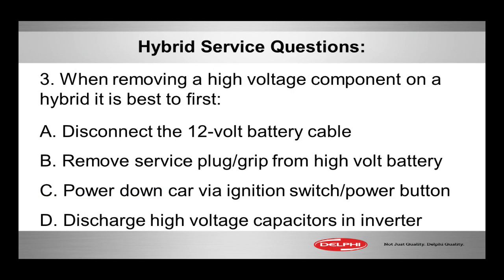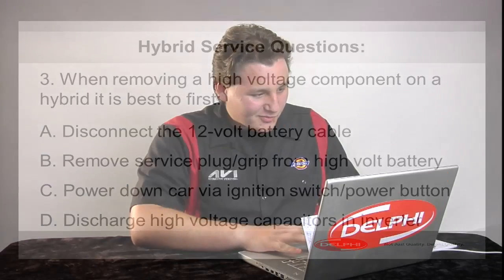When removing a high voltage component on a hybrid, it's best to first do which? A, disconnect the 12-volt battery. B, remove the service or grip plug from the high voltage battery pack. C, power the car down via the ignition switch or power button. Or D, discharge the high voltage capacitors in the inverter. Make your selection now. All right, Dave, our numbers are in again.